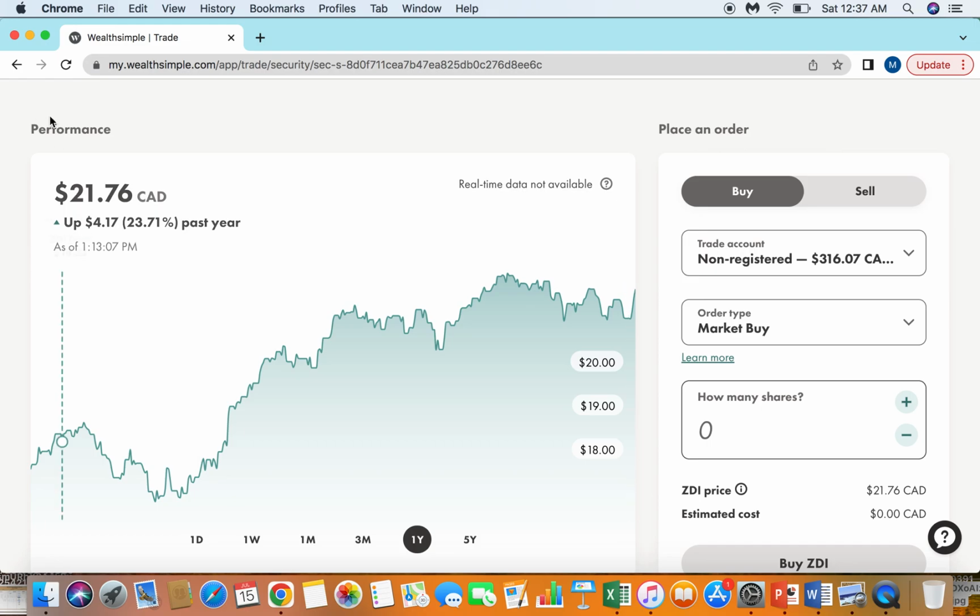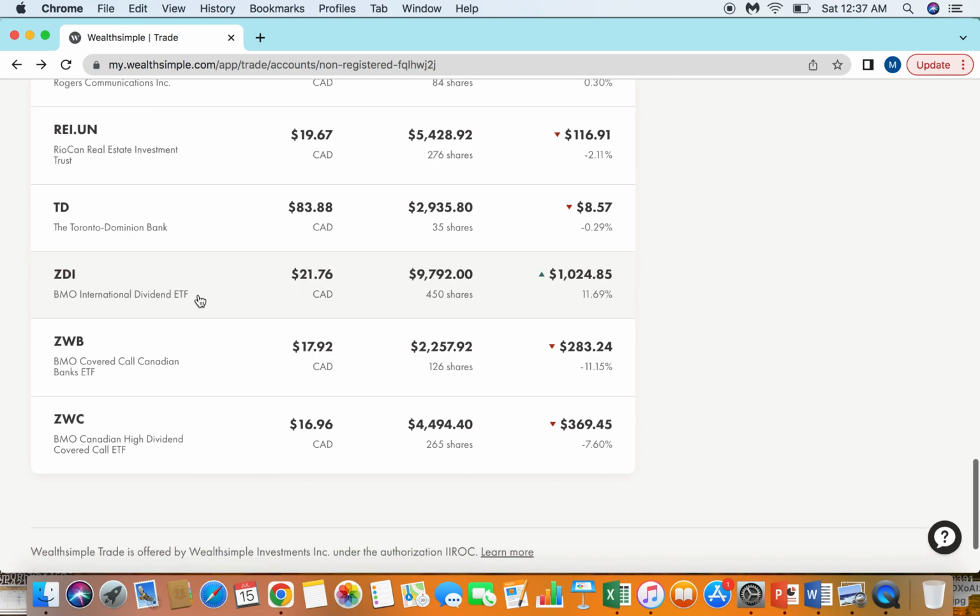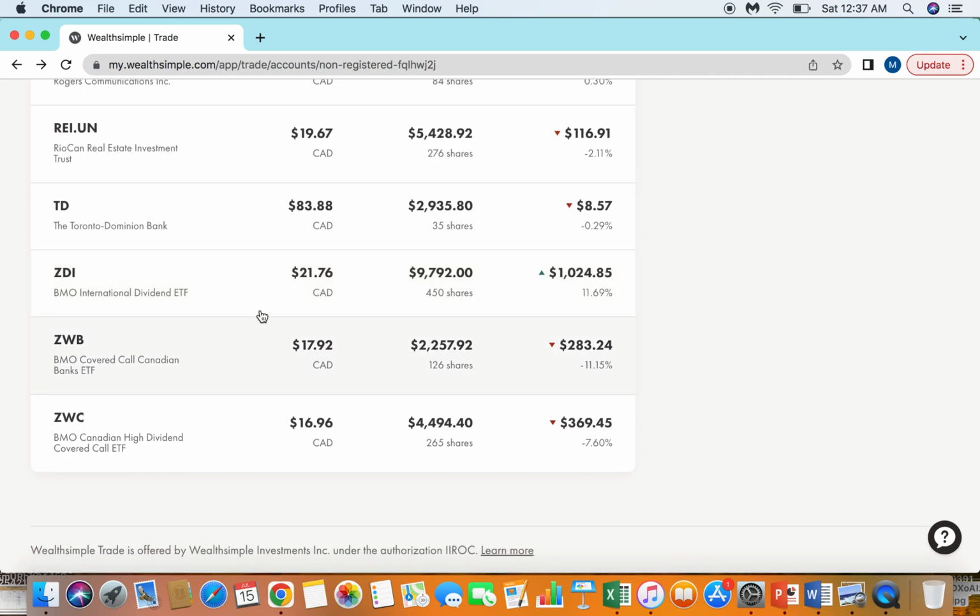On this name here, I think I'm good on it for now across my accounts, given how much I've put into it. I also don't like paying the 0.5% management fee for an ETF that's not writing covered calls, but it was really important for me to build that position up.